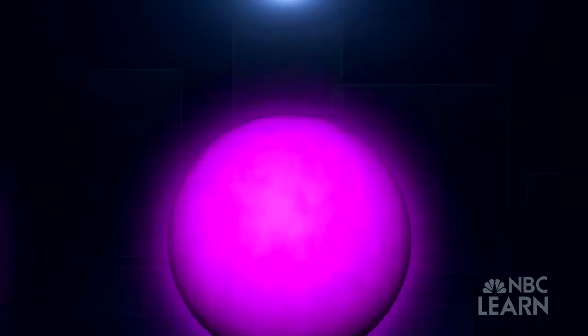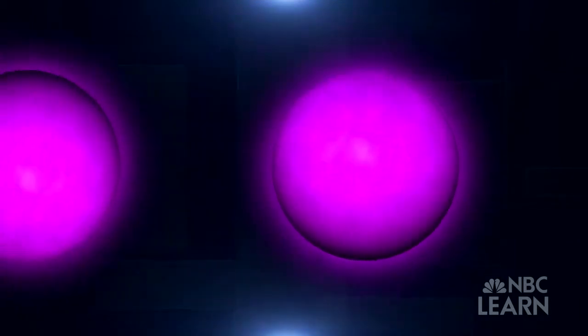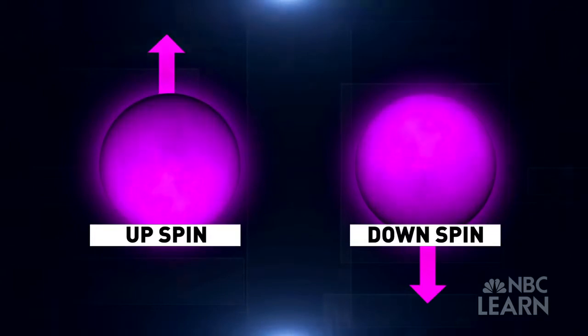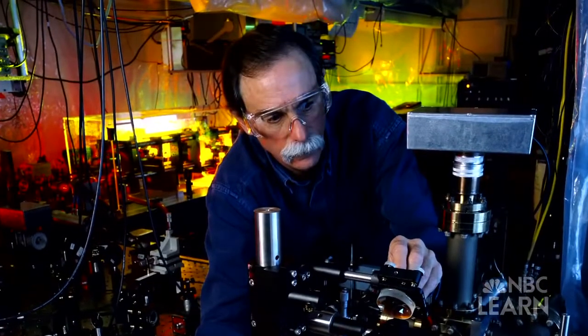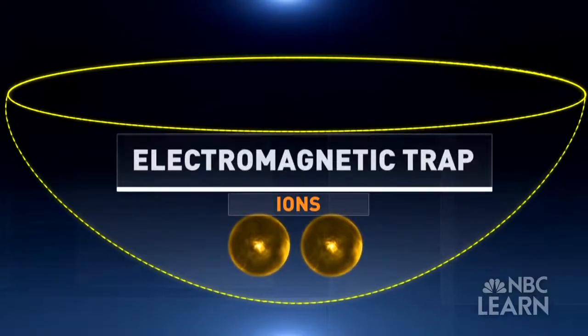Electrons are like little magnets, and so the electron has a north pole and a south pole. And so we could store just an ordinary bit by saying that the electron's spin, its magnet, is oriented either up or down. David Wineland received the Nobel Prize for devising a third type of quantum computer by isolating charged atoms or ions in an ion trap.